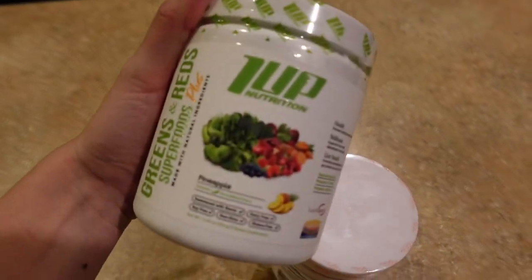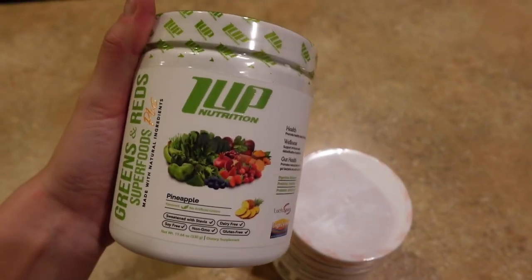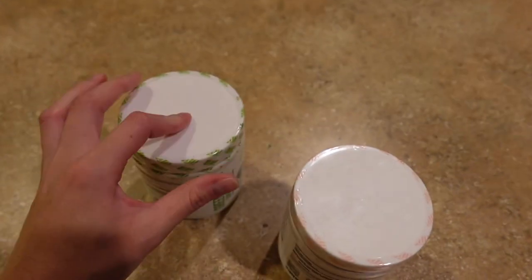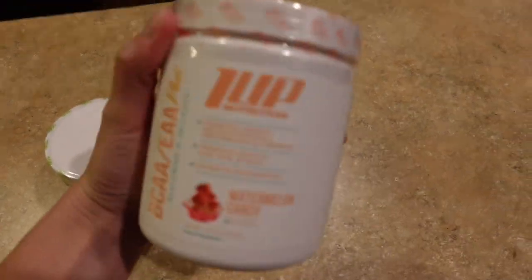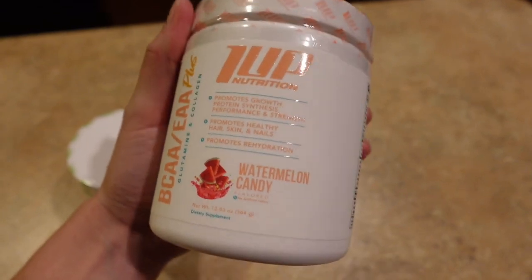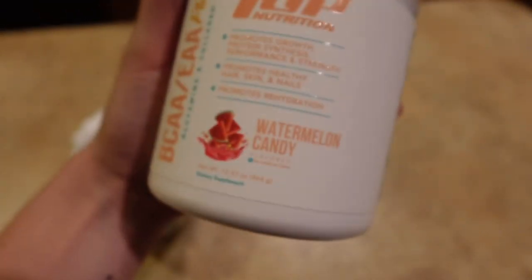So I ended up getting a restock of greens. I typically get the lemonade flavor, but they were out this time, so I just went ahead and did the pineapple. And then I wanted to try their BCAs. I've never had them before, so I will report back on the watermelon candy flavor.